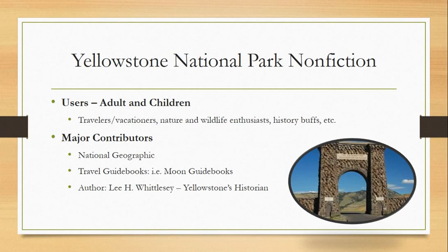National Geographic is one of the foremost contributors towards literature on Yellowstone National Park through guidebooks, photography books, and educational children's literature. In terms of guidebooks, major producers such as Moon Guidebooks consistently release updated and specialty guides concerning Yellowstone. A major author associated with the Yellowstone literature, who as the official Yellowstone historian has written a number of books about the park and continues to do so, is Lee Whittlesey.